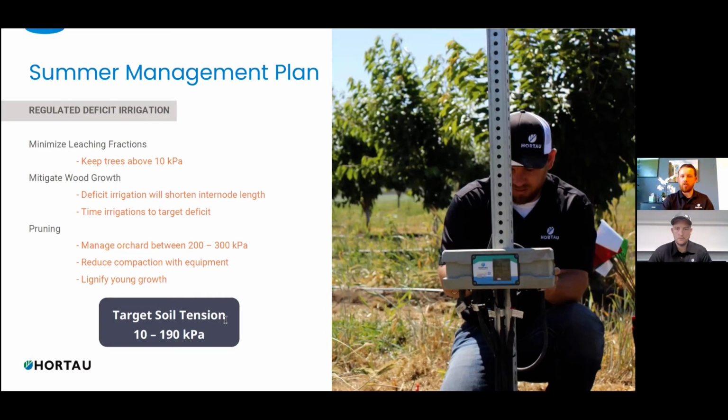By making sure that we're cycling the orchard through this 10 to 190 kPa range, we're starting to shorten our internodes and we're not getting tons of growth out of our tops, but it's not causing excessive stress. And this is where it's really helping me hone in on cherries.